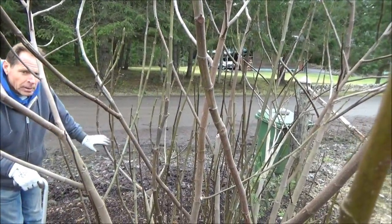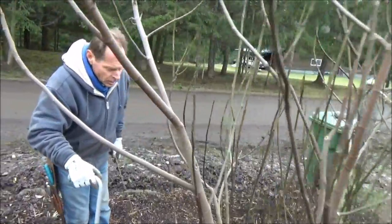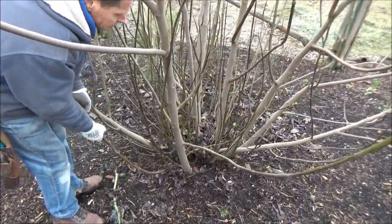So this is what kind of fig tree again? It's called a Desert King. Desert King fig. Sometimes if you can uproot these things, I can actually get some root on them, you know?